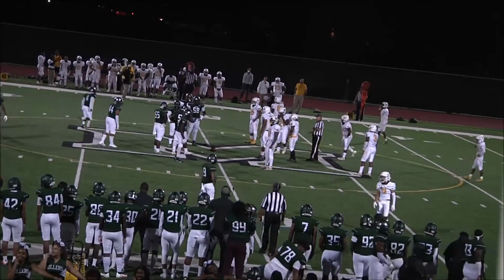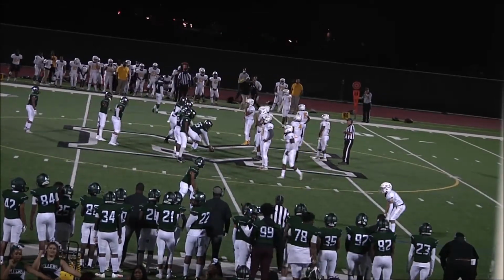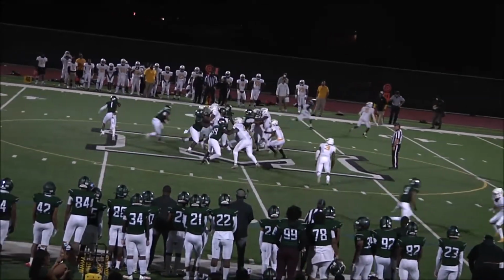Nevertheless, this third quarter could be coming to an end soon. It's got to. Both teams had 2 possessions each here in the 2nd half. Owings Mills is in a must-stop situation. The defense has done it.